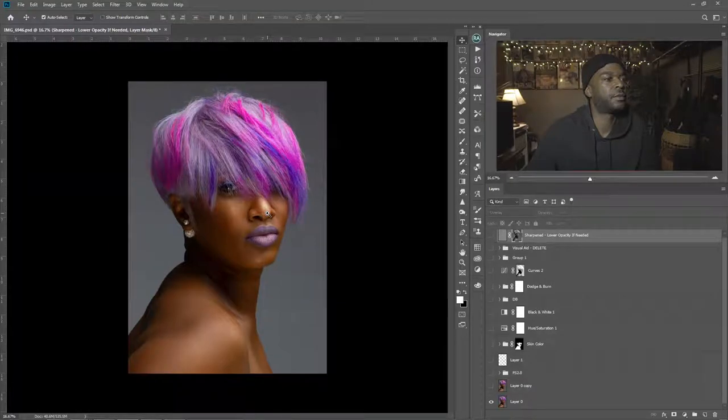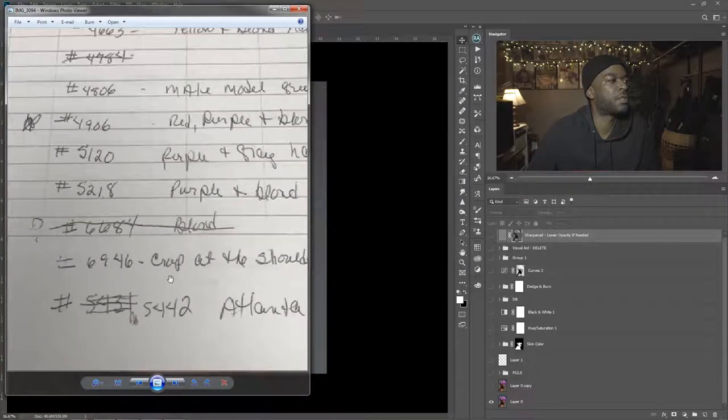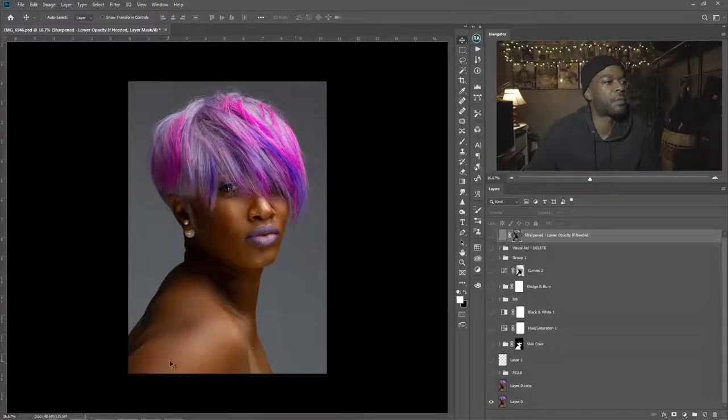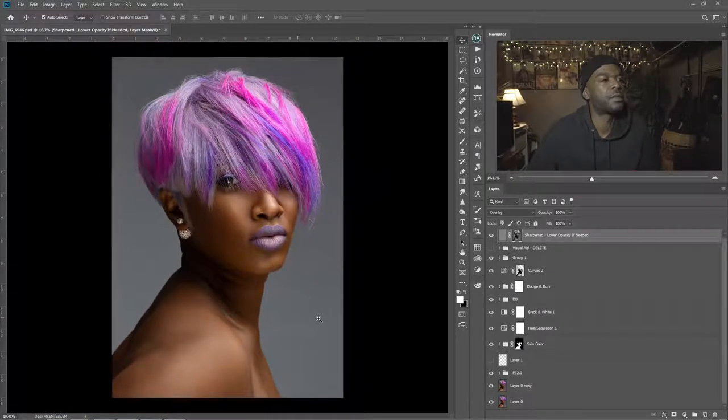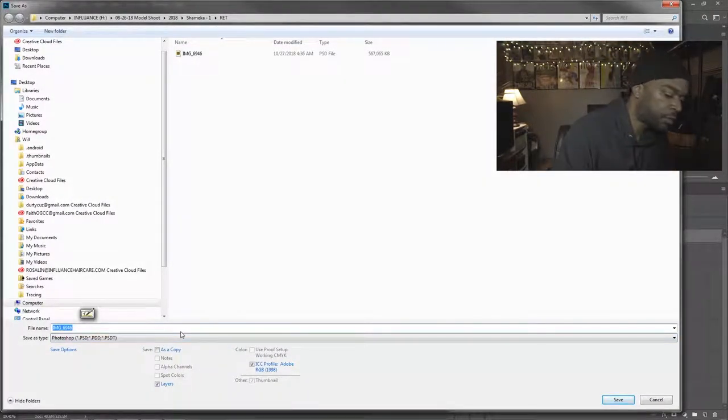So yeah, I think that's the image I'm going to use for this model that they wanted, which is model 6946. That'll be cropped at the top, and that'll be our final image. Let me see if I can do a before and after and pull them up. I'm going to export this out as before.